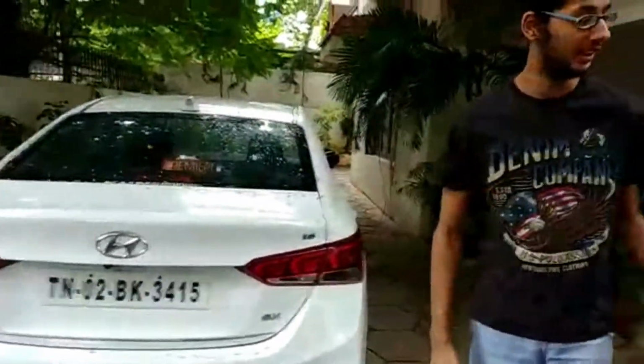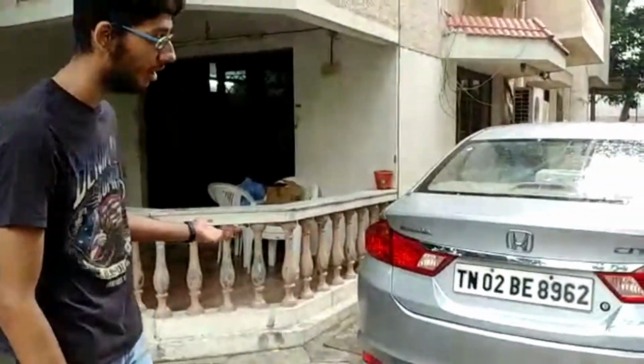So, which car do you think sounds better? This is the Hyundai Verna or the Honda City? Well, these both are C segment rivals, and both have a good, loud and powerful engine. Like it has a 1.6 liter, 123 horsepower, and this car has a 1.5 liter naturally aspirated 119 horsepower.